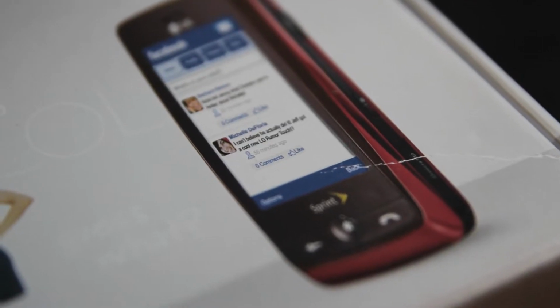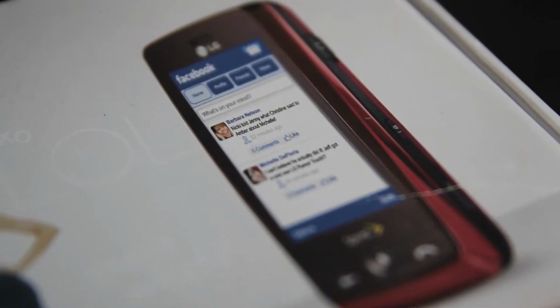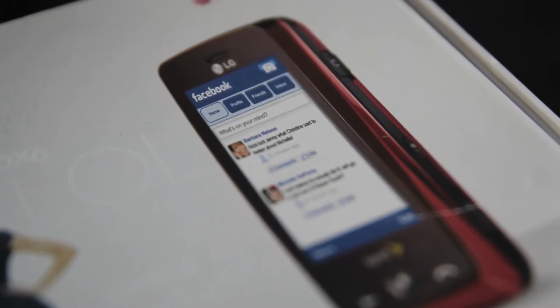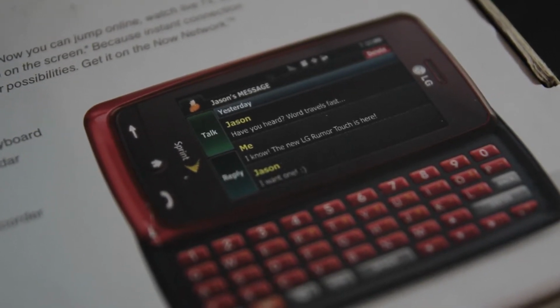And then there's this stupid Facebook conversation screenshot where Michelle DeFloria says, "I can't believe he actually did it, Jeff got a cool new LG Rumored Touch." Then Barbara Nelson says, "Nikki told Jenny what Christine said to Amber about Michelle." Yep, that's pretty much how a rumor starts. Have you heard? Word travels fast. I know, the new LG Rumored Touch is here. I want one. Smiley face.